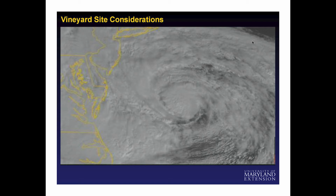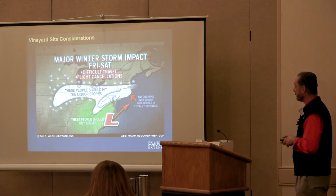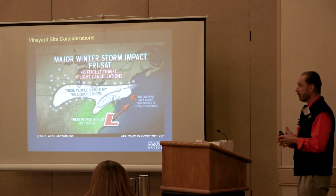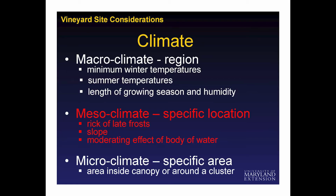One of the reasons for this is most of these take place in September and October, so some of the earlier season varieties can help you avoid hurricanes and the huge amount of moisture that comes in a short period of time with those. So again, lots of storm impact to grapes. I like this one here. These people should hit the liquor stores. These people buy a boat. You just need to know what's coming up. We can plan for the major events that are predictable, but we're going to have the unpredictable ones, and you just have to learn to go with the flow.